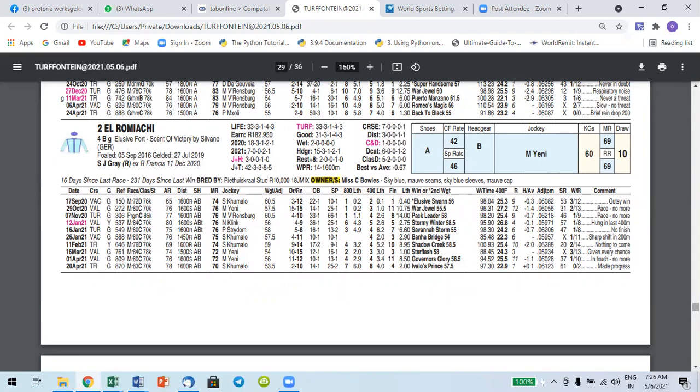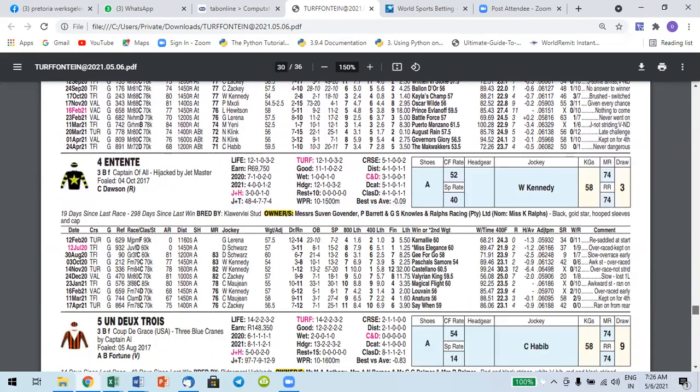And also coming from draw 10, but I'm looking for El Romanzi to run a huge race today. In my outsider selections is numbers 4 and 6. In Taunt, Warren Kennedy on board, Candace Dawson stable. This horse has also been running well and thereabouts, and is better off in the handicap than most of the other horses in this race.